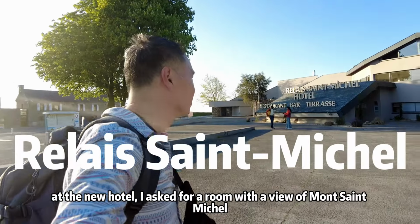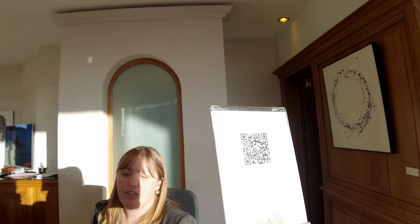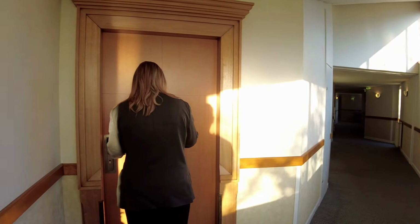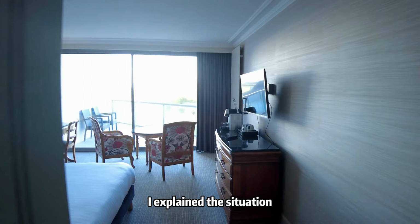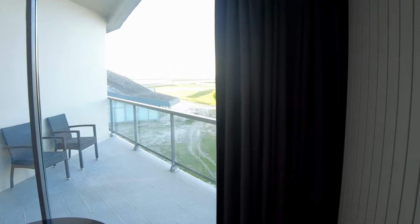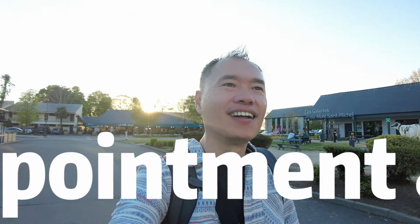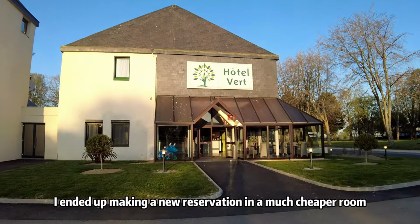At the new hotel, I asked for a room with a view of Mont Saint-Michel. My colleague told me, but it wasn't what I hoped. I explained the situation. No, I can't. To their credit, they gave me a refund. I ended up making a new reservation in a much cheaper room.